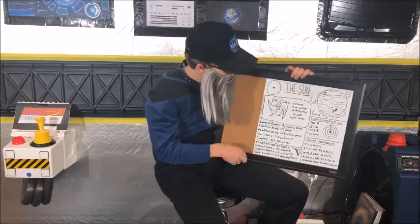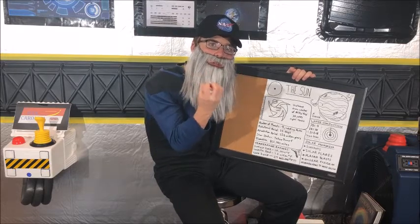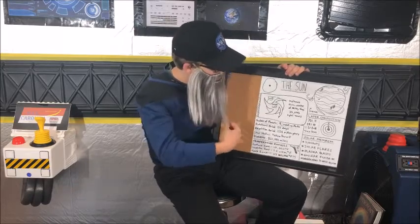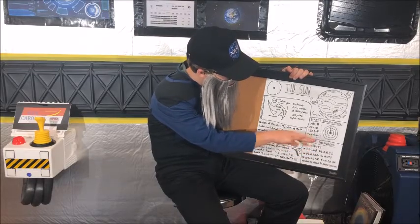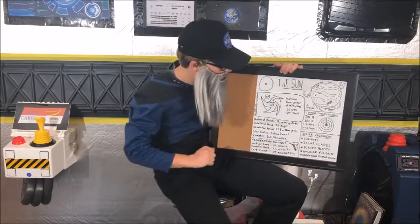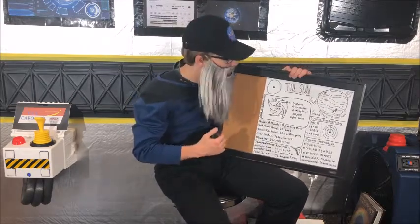Now, as far as really the composition of the sun, let's see. Think of the sun as a huge factory. We'll get to that in a moment. As far as the sun's composition itself, it's about, I'd say, 70% hydrogen, 28% helium, and 1.5% oxygen, nitrogen, and obviously you have your trace gases as well.